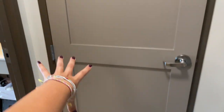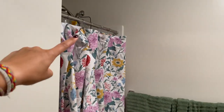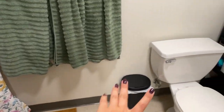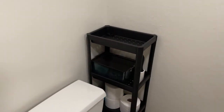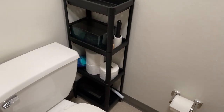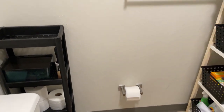So this is the bathroom. It has its own little door outside of the room. So light switch. I got a shower curtain. I got floor mats, my towels, my little trash can, toilet, another bath mat. I got this little thing from IKEA. It has toilet paper, toilet cleaning products, just, you know, little by-the-toilet things.